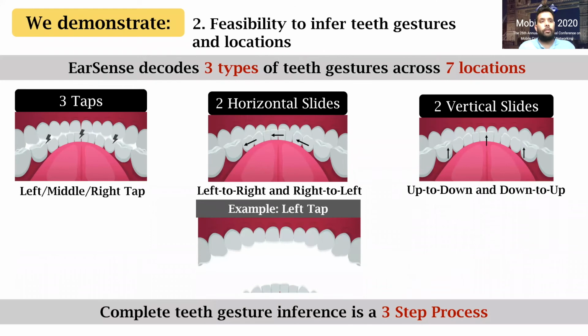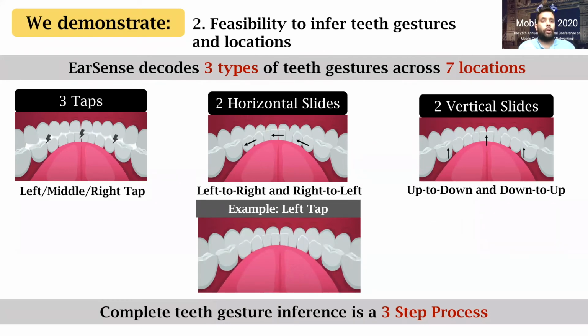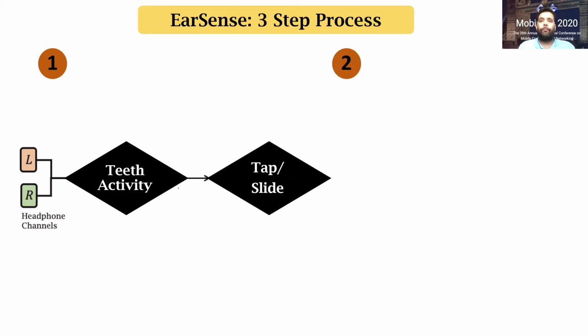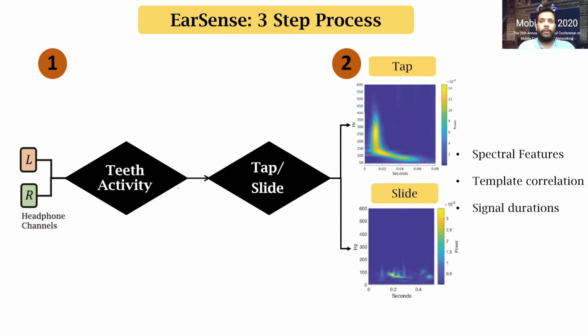For EarSense, the teeth gesture inference is a 3-step process. First, we detect if there is actually a teeth-related activity. This classification is based on frequency domain analysis and a study of harmonics. Once we are sure of a teeth activity, we estimate if it is a tap or a slide. The classification between tap and slide is based on analysis of spectral features, template correlations, and signal durations. Taps are impulsive, hence they create a wider band of signal.